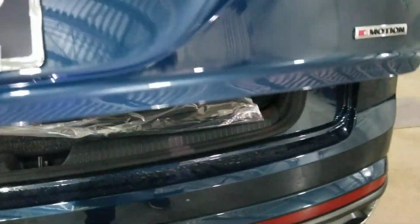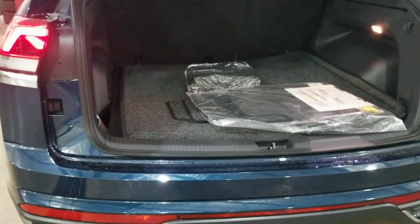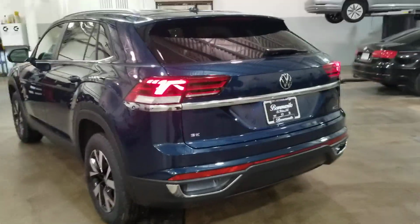Here's a look at those LED tail lights and a power lift gate, monster mats in the back. And guys, I just got paged to the front, so I'm going to have to cut this video short. Power lift gate right there. Here's a look at your LED setup.